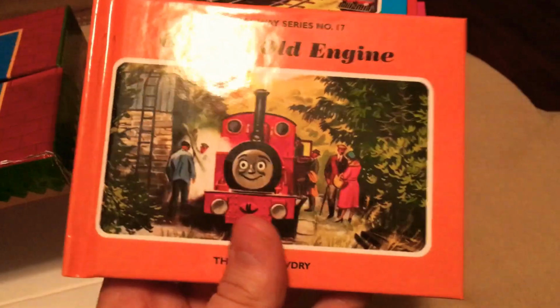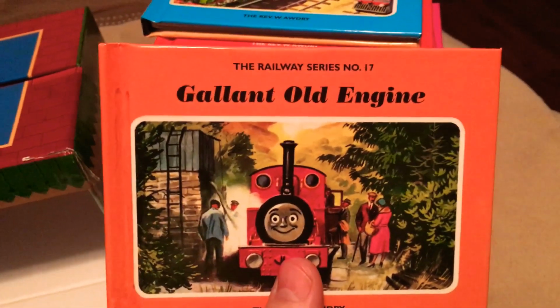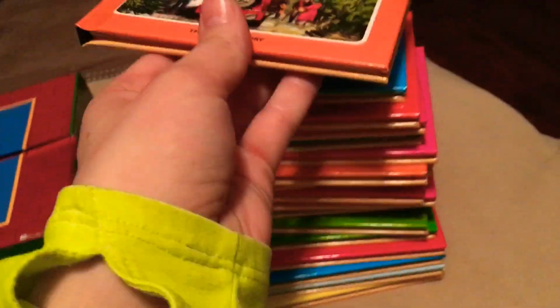But despite that one story being the worst story from the whole 26 books from Wilbur Awdry, the worst story from the Wilbur era of the Railway Series, the rest of the book is fantastic. It doesn't stop it from being a bad book. It's still a fantastic book. I just don't care for that one story.